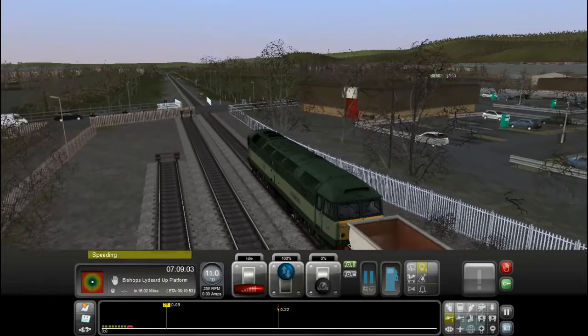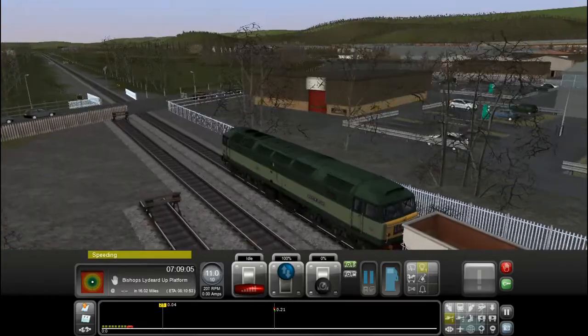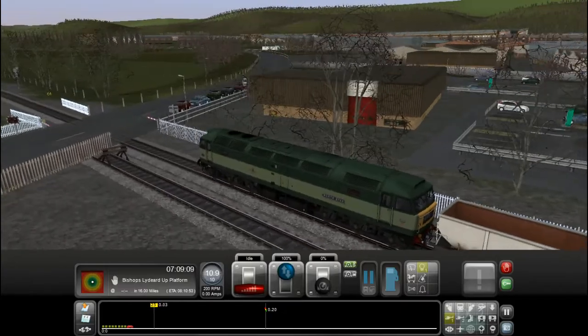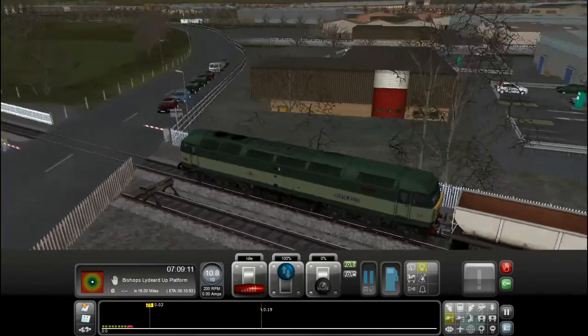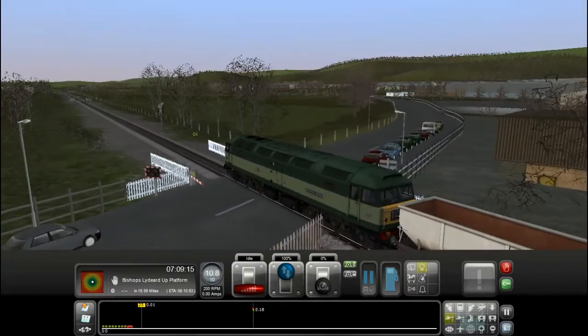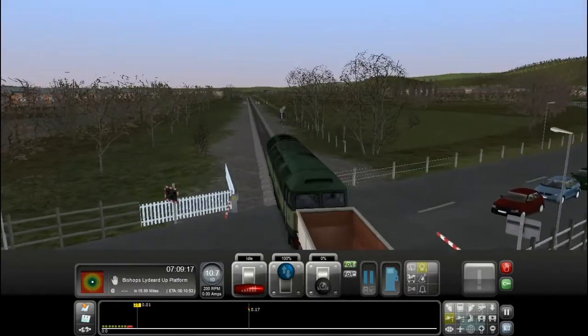Let's just give it a bit of oomph. We have a level crossing here as well, which is the automated barrier type. And my god, it actually has little barriers, which are far too short for the size of the road, but the lights work. Well, that's alright.